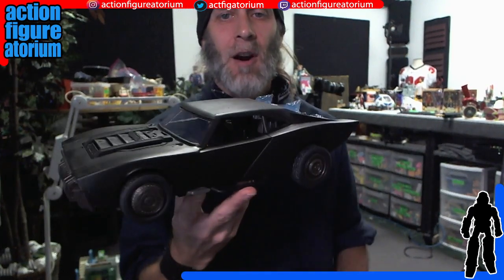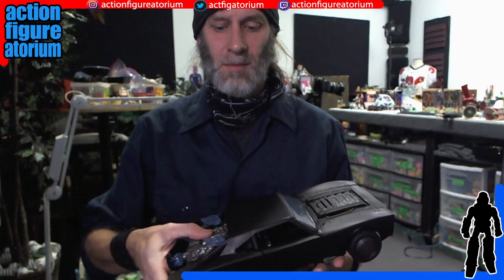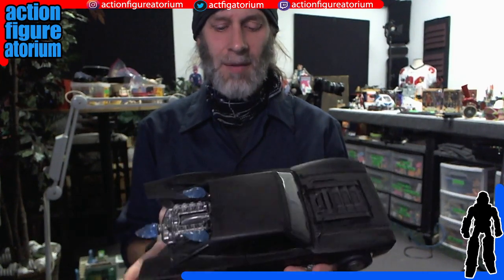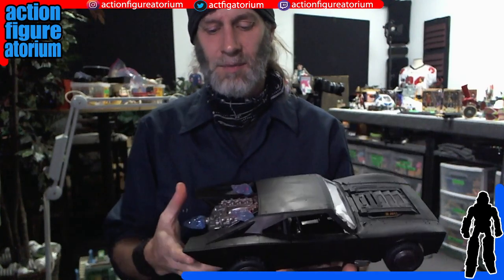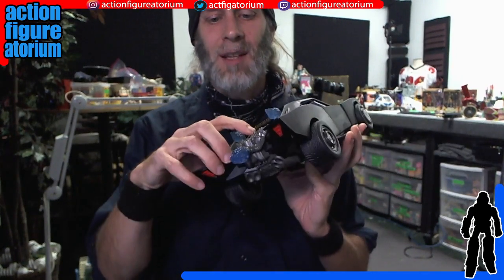So here's the car I picked up, and as you can see, it doesn't look that far off from any of these other cars. Doors open on it, right? It actually has working lights and sounds. It's got revving, it's got all sorts of lights in the back, lights in the front, tons of sounds, it cycles through, it's got light up flames, blue flames, some of them light up red.